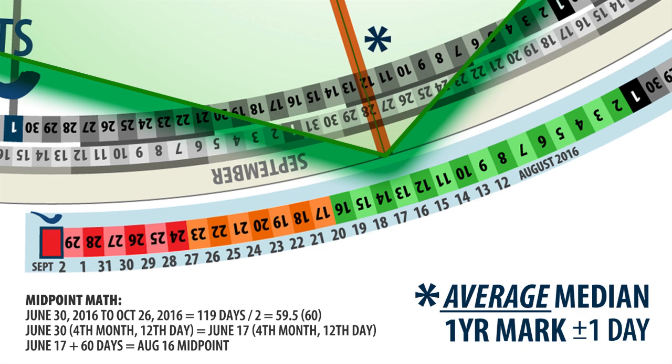On the Jewish calendar last year, the equivalent for June 30th was the 4th month of the Jewish calendar, the 12th day. So we correlate that to what the equivalent would be this year on the Jewish biblical calendar. 1 year later on the biblical calendar, the 4th month and the 12th day would be June 17th. So then from June 17th, we can add 60 days, and that will show us the midpoint and verify our calculations. Yes, it is the 16th.